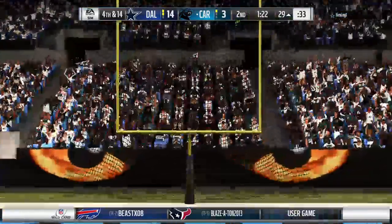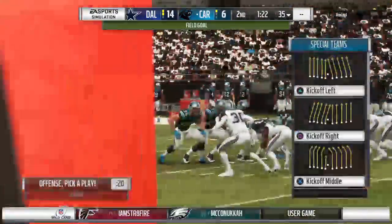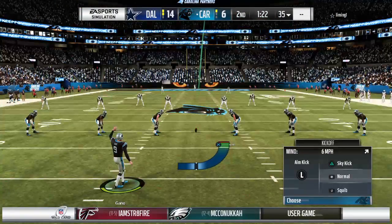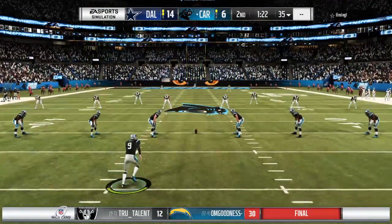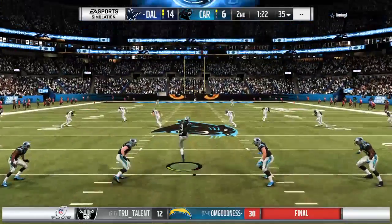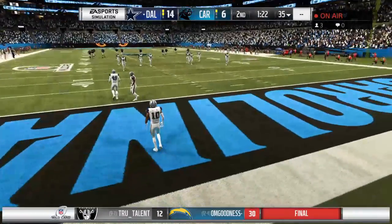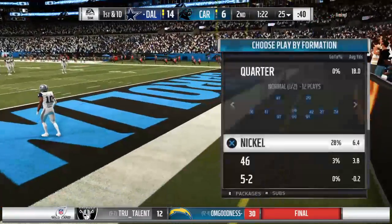And Gano's kick is right through. And a second field goal here cuts their deficit to 14-6 now. No problems in the field goal department so far. He's 2 for 2. Pretty reliable here in this game, isn't he? And to me, that bodes well for them. If they need him late in the game, his confidence should be sky high.